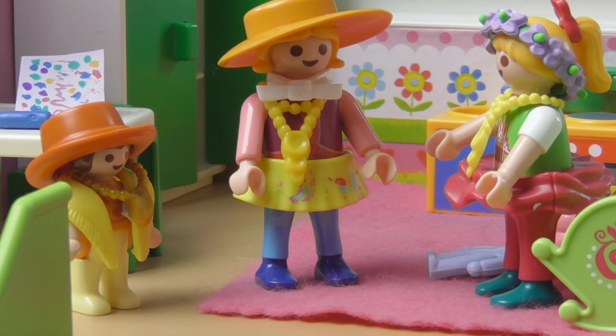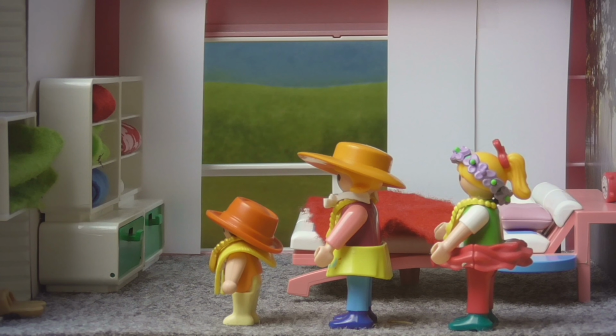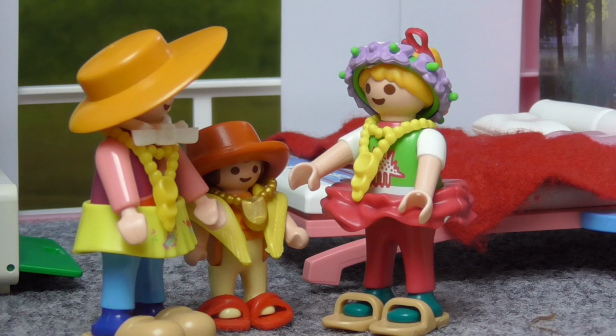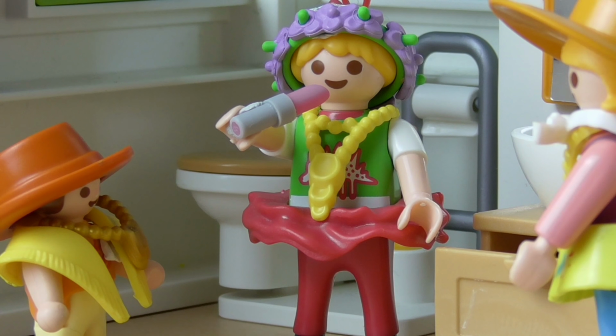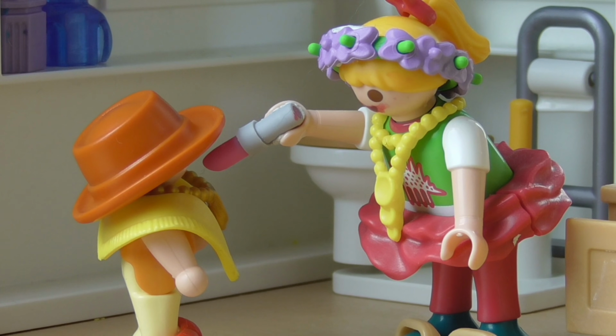But we need click-clack shoes. Yeah! Mummy's shoes are in the cupboard down there. I'll take these ones. I'll take the white slippers. Cool, and now we just need some makeup. Pink lipstick is cool. I want some too. That looks beautiful.